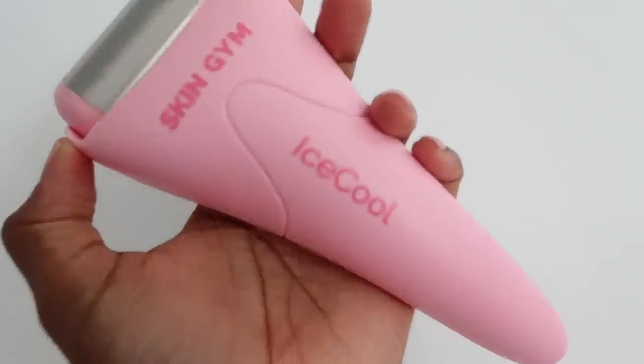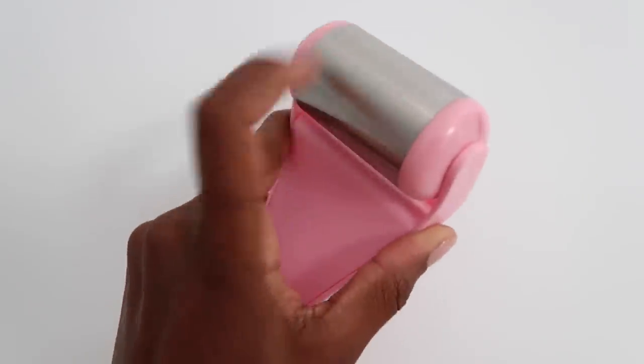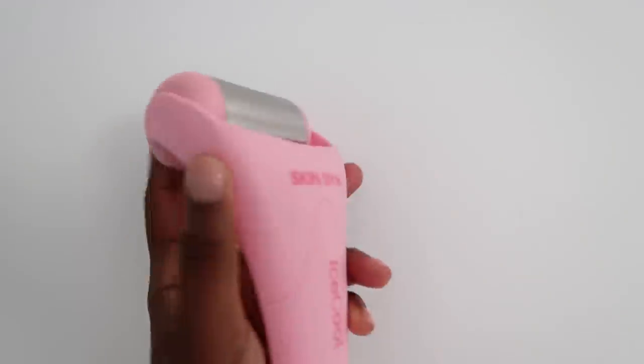I feel super special. This is the SkinGem. You guys know I use my SkinGem all the time, the LED mask. This is the Ice Cool Ice Roller from SkinGem. So I believe you put this in the freezer. Yes, you store it in the freezer. When you're ready to use it, you just take it out and you roll your skin with this. I am meant to be like a SkinGem ambassador because I keep getting gifted SkinGem products and so far I love them all.